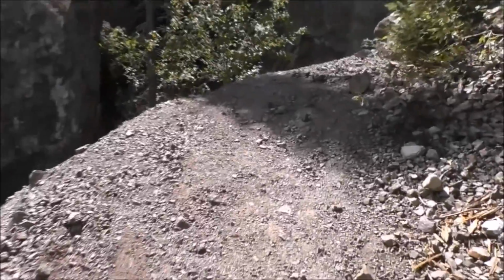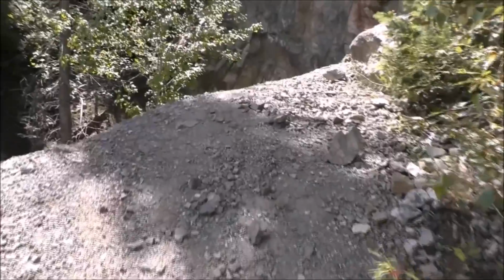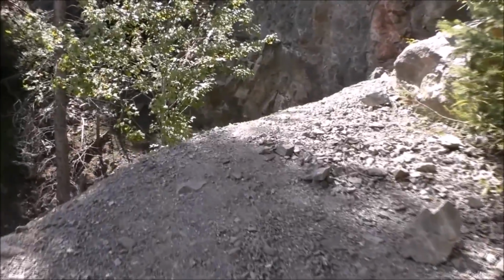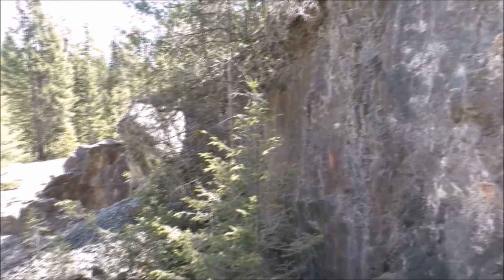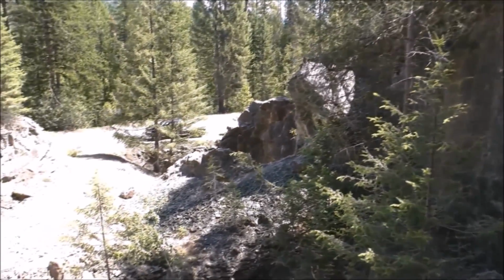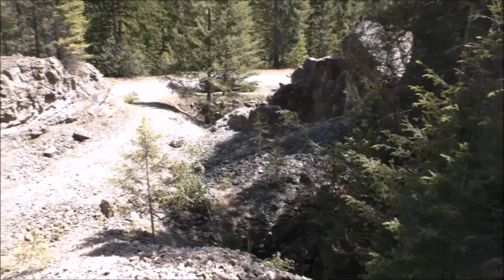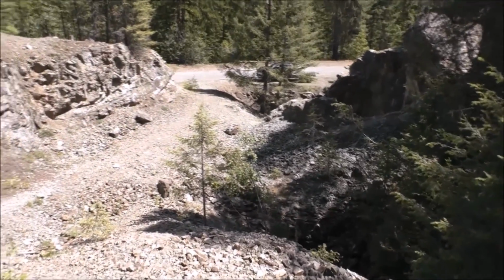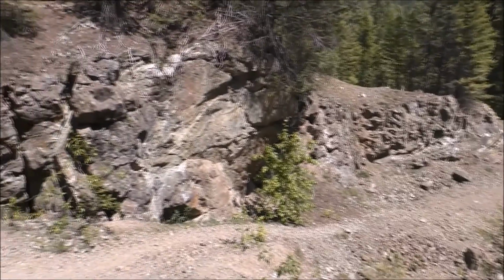A pretty extensive set of adits and stuff here. They obviously mined quite a bit of material out of here. There's a pretty good path going up here. Looking down where my truck is, there's another ore pass just on this side of where that big hole was, but it's plugged off, so it's not going anywhere. One time it was probably connected to the underground, but it isn't any longer.